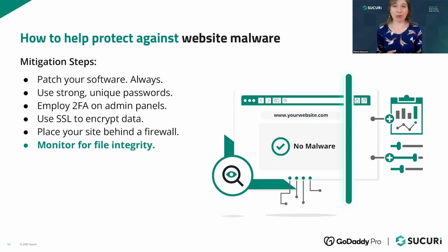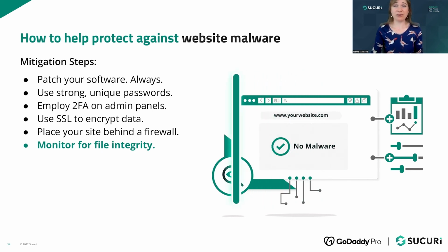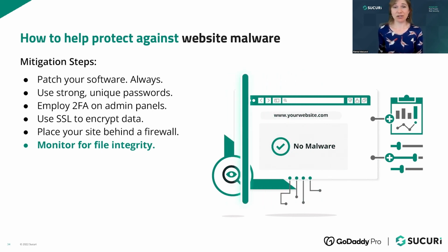And if you find malware on your website, don't panic. Just reach out to your favorite website security service provider for assistance to get the infection cleaned up as soon as possible.